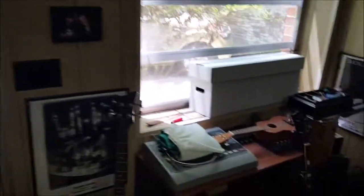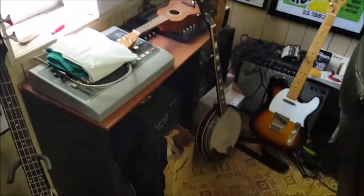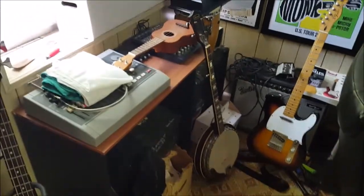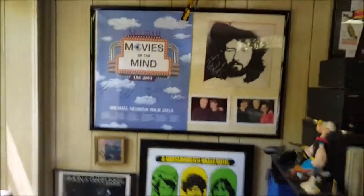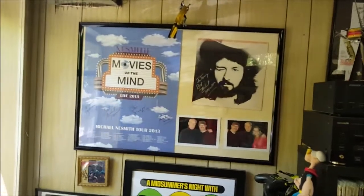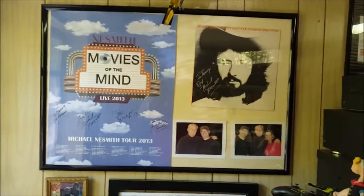speaker. Moving around the room, that is an exit to the outside into the driveway, and this is my recording gear, kind of a junk corner. It's collecting a lot of things. Telecaster, banjo, different things. A few years ago, I met Michael Nesmith. That is my pictures of me meeting him and got him to sign a few LPs.